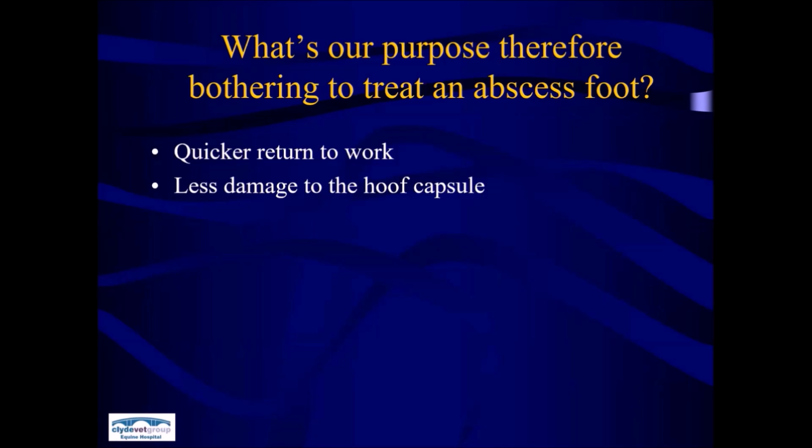So the picture I showed earlier of the abscess that tracked under the sole right the way around the seat of corn, if that had been dealt with quicker, then that whole damage and that separation would not have occurred. Clearly, as a vet, we're interested in alleviating pain and suffering for the horse.